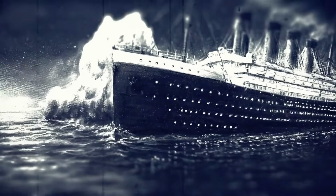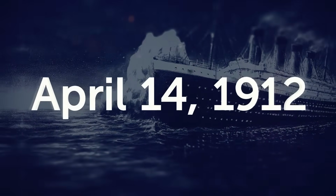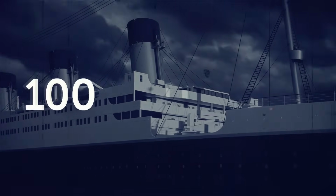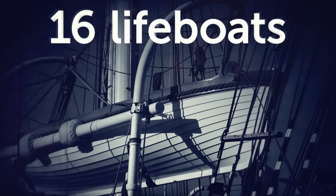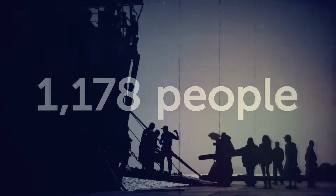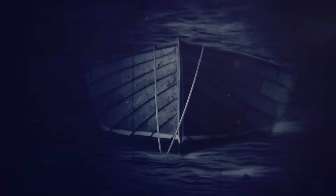The Titanic, an iceberg, and one night, April 14th, 1912. It's one of the most famous stories from modern history that everyone talks about, even now, more than 100 years later. The 16 lifeboats on board could only accommodate a little more than 50%, 1,178 people, of the total number of passengers that were on board. And many of them were still half empty.